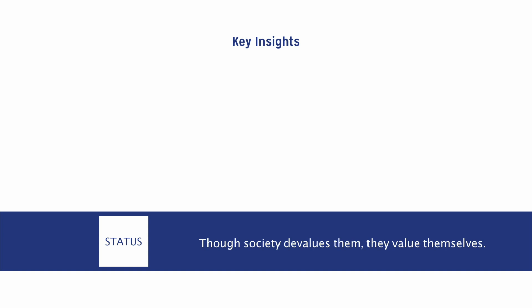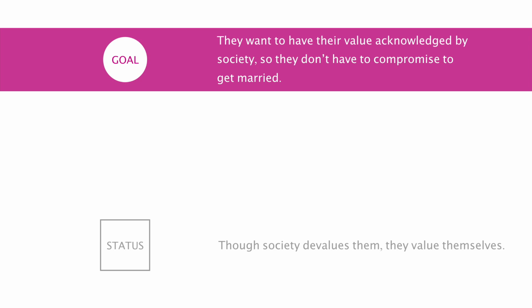The interviews led me to four key insights. The first is, in fact, most of the leftover women are single professional women who are doing their work and life very well. Although society devalues them, they value themselves. The second is, they want to marry, but they are not willing to compromise. However, they don't have the bargaining power to negotiate with the mainstream, which only sees women as servers, which means they have a clear goal that they want to have their value acknowledged by society.